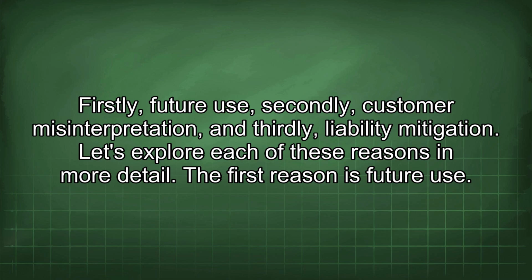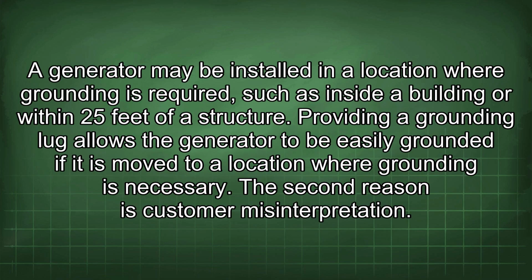The first reason is future use. A generator may be installed in a location where grounding is required, such as inside a building or within 25 feet of a structure. Providing a grounding lug allows the generator to be easily grounded if it is moved to a location where grounding is necessary.